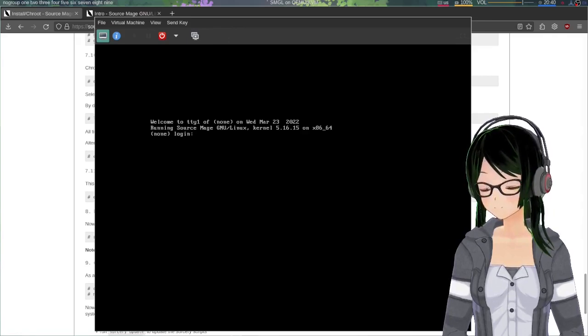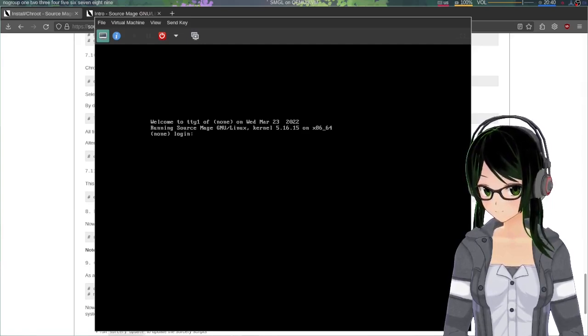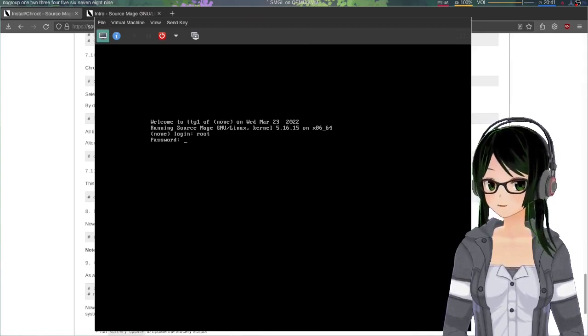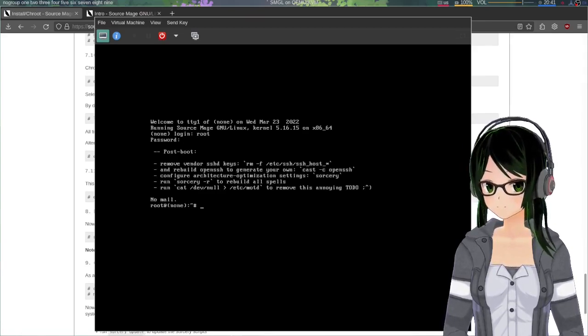Kind of appreciate the retro aesthetic they go for here. A lot of beginner distros try to go for just the shiniest, fanciest thing that they can. So it's kind of a breath of fresh air to see something like this. So it's going to log in as root since I haven't actually made a non-root user.